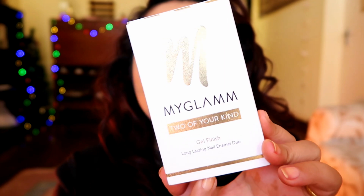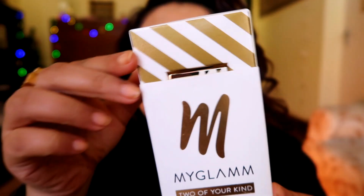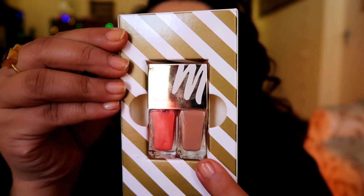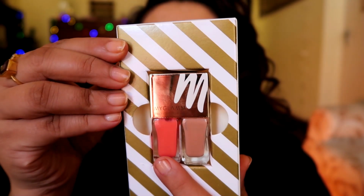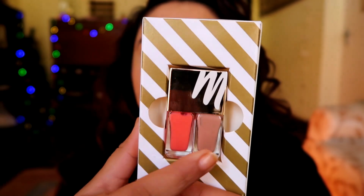Sadly, I don't really have any blush. They do have I think a blush set or sorts, but I don't have any blush, so we're not really going to be using blush today. Super cute packaging, and you just push it from the bottom, and then you get these two beautiful colors. This one is a neutral nude shade, and this one is a pinkish peachy coral, and I absolutely love this one.